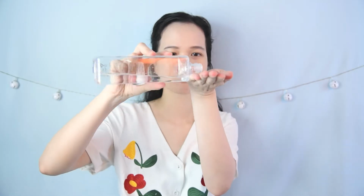Just like its name, this is a watery, mild formula that is suitable for people with sensitive skin and is easily found in drugstores and supermarkets in Vietnam. Before applying the sunscreen, I'm going to apply my normal morning skincare routine, including toner, serum.